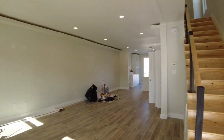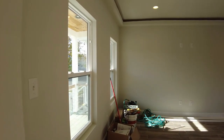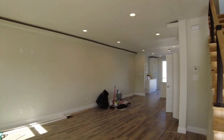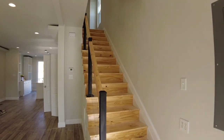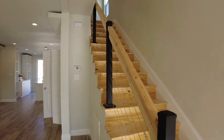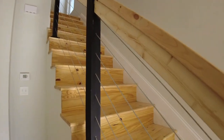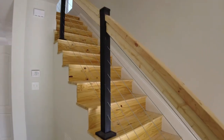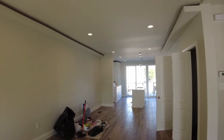This home is 95% complete, so we have a few nickel-and-dime things that still need to be done, but this will give you a good idea of exactly what this home has to offer. I love some of the modern finishes that were put in. We do have a nice low maintenance floor here. This is actually a tile material. Notice the natural wood with the wire there. That is a really nice modern look. Of course, we have our open floor plan.